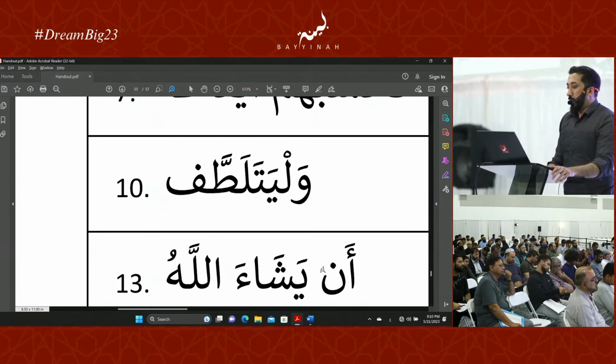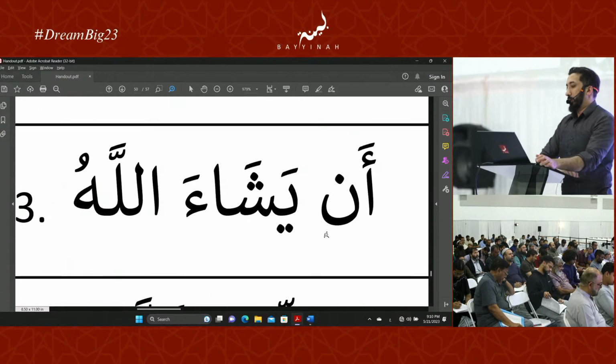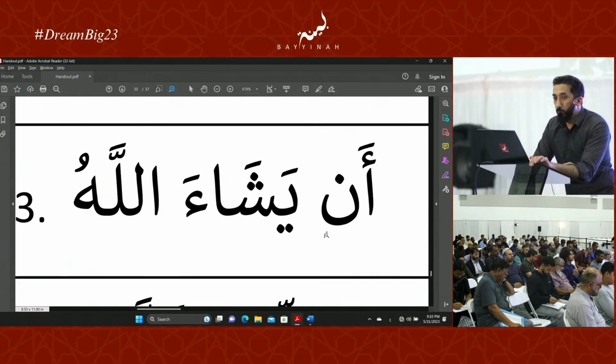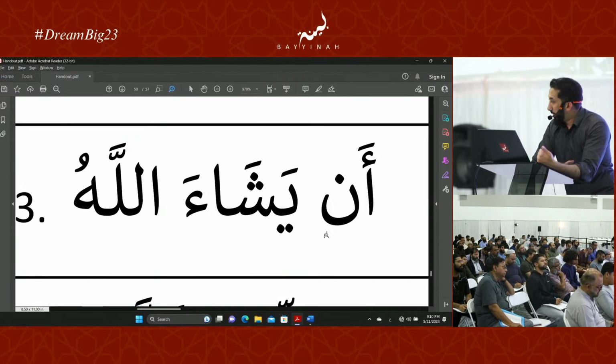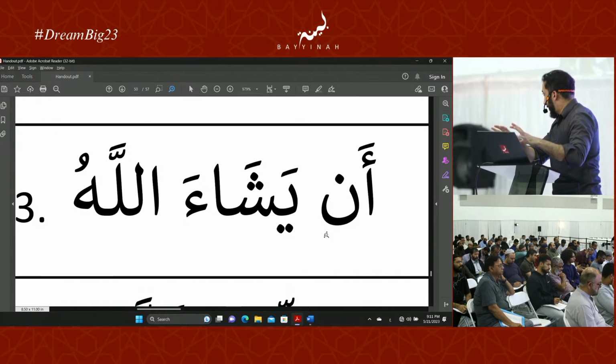An yasha Allahu. Normal, light, or lightest? Good. Based on what? First of all, what job did the an do here? Had it been normal, it would have been yasha'u. It's light, so it becomes yasha'a. Okay? You guys understand what to do with this page?